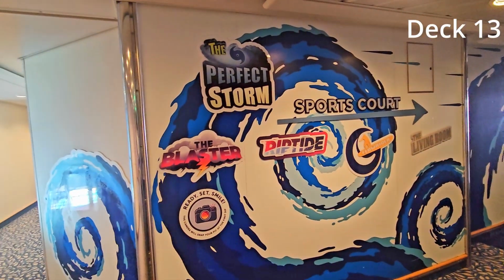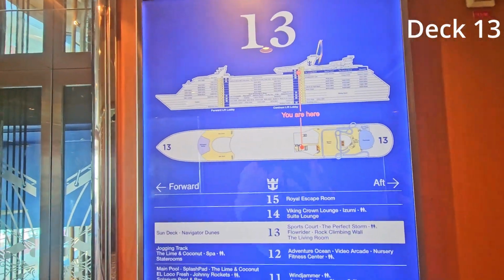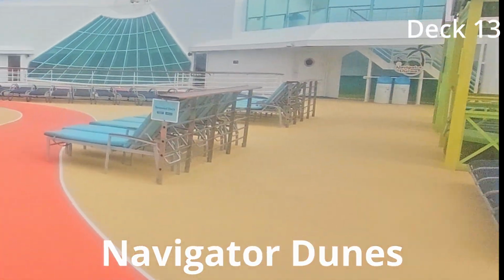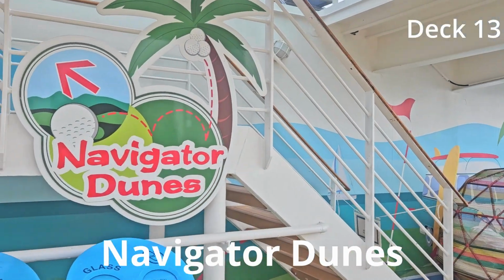All right, so that's everything on the back of deck 13. And then I also said that there's the lime and coconut rooftop and the Navigator Dunes, which is the mini golf, and both of those are towards the front of the ship, but to get to them you actually have to go down to deck 12, walk across, and then you'll see the 2 of those.